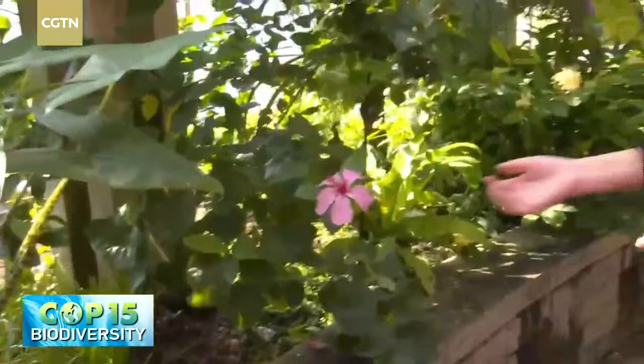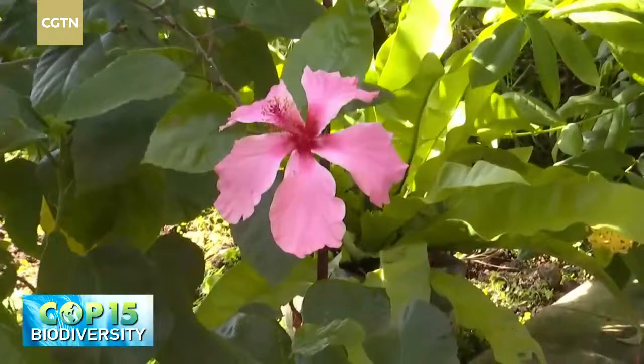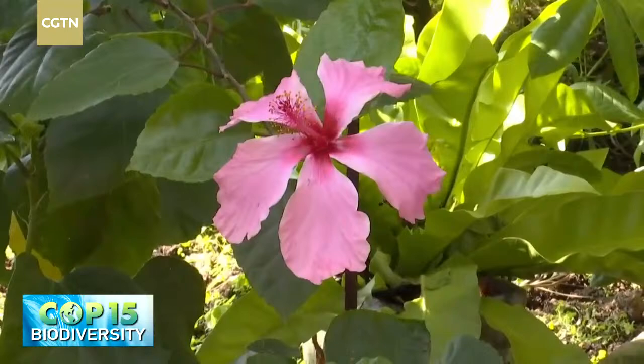So one more medicinal plant. I think it's interesting to learn about the different values of these plants. You see this very showy flower? This is called hibiscus. Very showy. And we have another plant down the street over here. This is only one layer of the petal. You see here.